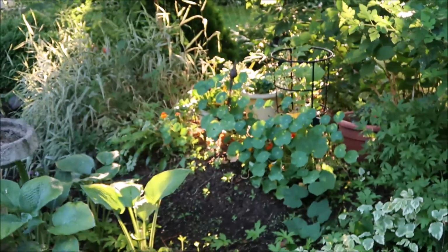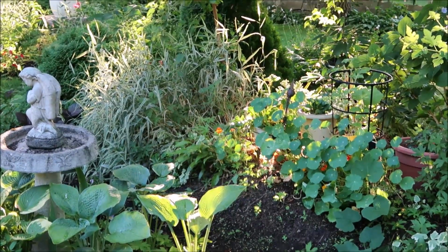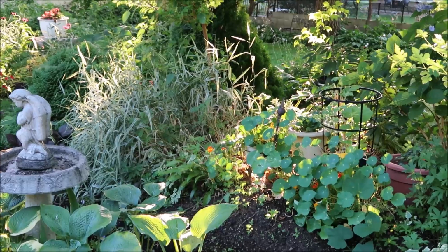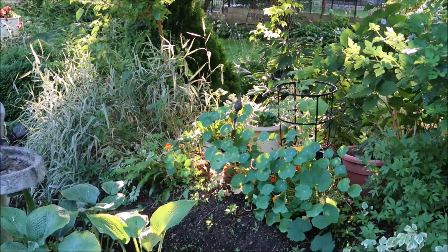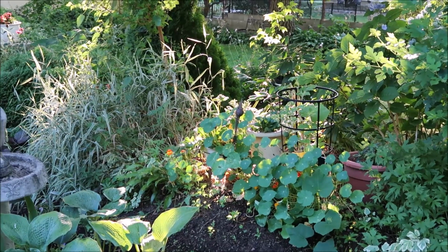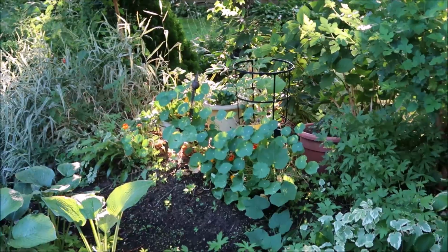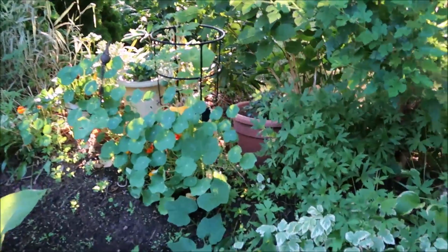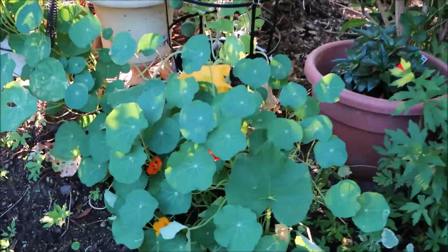Now over here, I had rearranged this section of the garden, and the nasturtiums have really taken root, and they are starting to flower, which is encouraging because I really want them to fill up this area here.